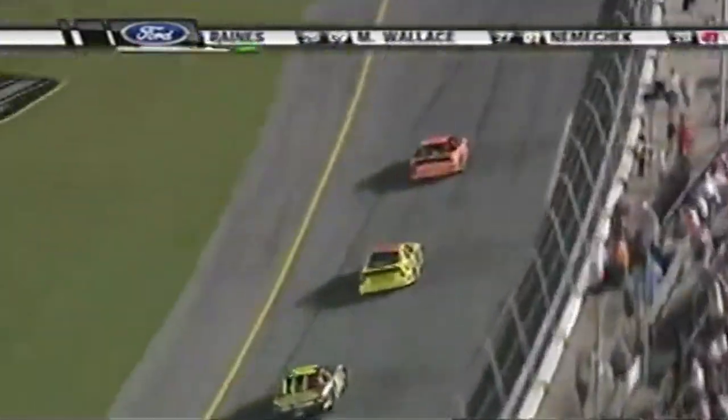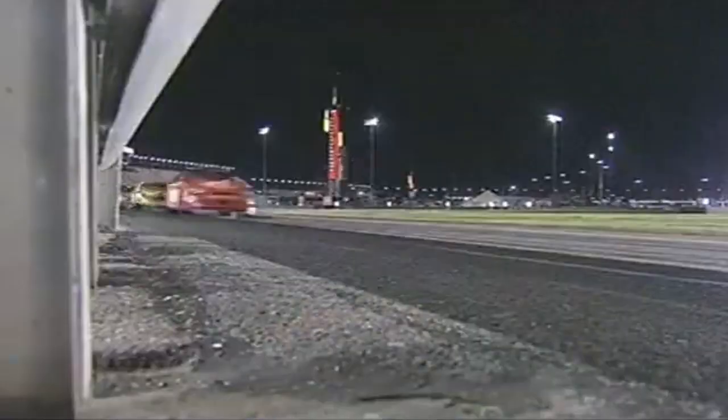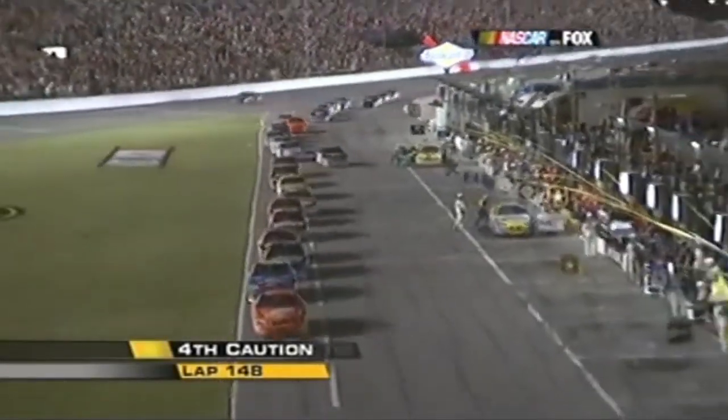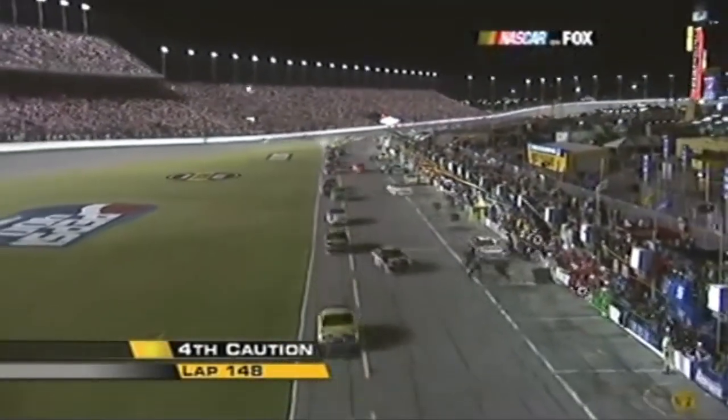15 laps to go. Is Tony Stewart going to lead them home, or has Matt Kenseth or Jeff Gordon or Bobby Labonte been saving something for Stewart? Racing for 5th place, Jimmy Johnson and Bobby Labonte have crashed. We're under caution. Pit road is open.